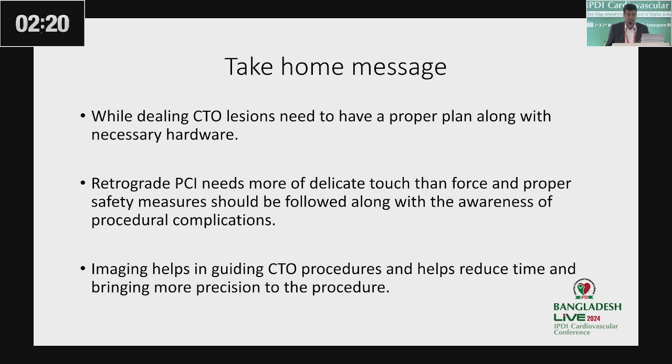As in my previous lectures we have heard, we must be aware not to make complications. And then imaging in such cases is always helpful. It helps in bringing precision to the procedure.